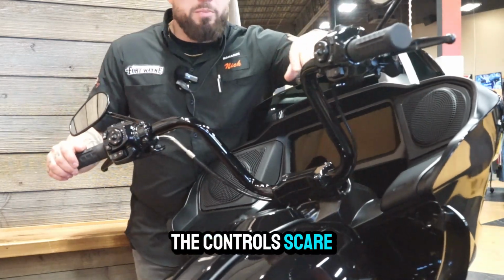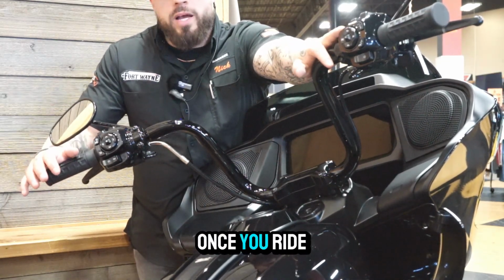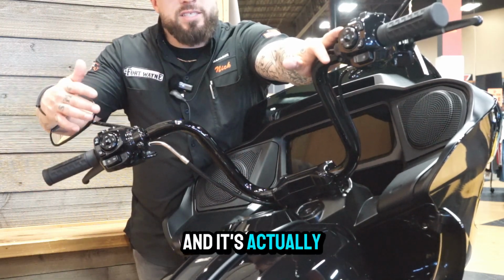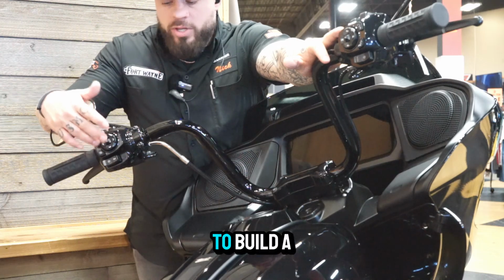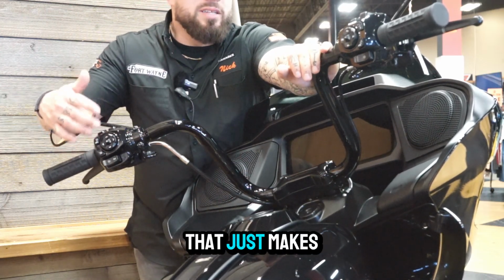Now, the controls scare people sometimes because it looks like there's a lot. I can tell you, once you ride this thing for a little while, you get comfortable with where those controls are, and it's actually a lot easier than prior year models. Be able to hit the highs, the low beams, change the channel of music and things like that. It just makes a lot more sense now.